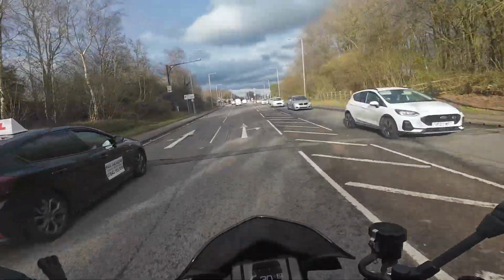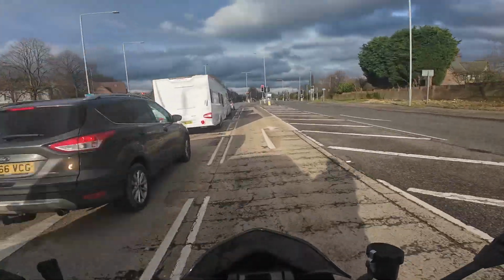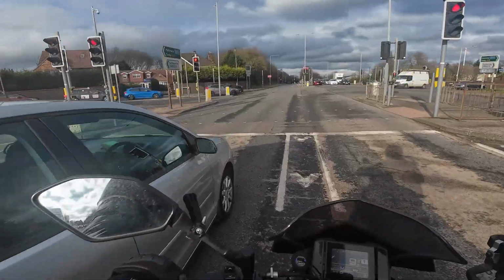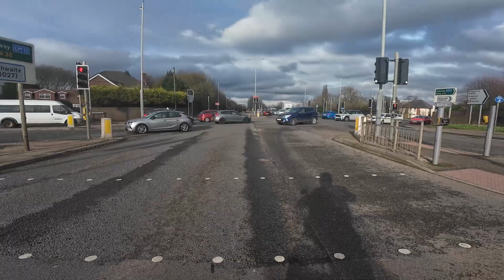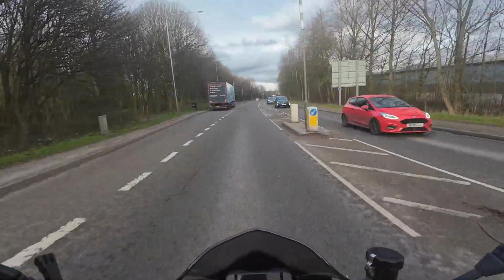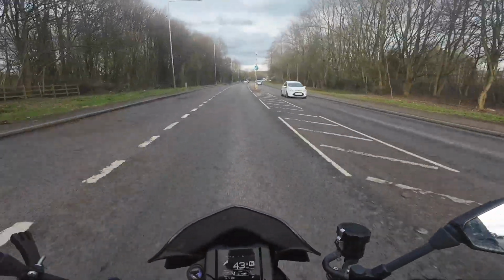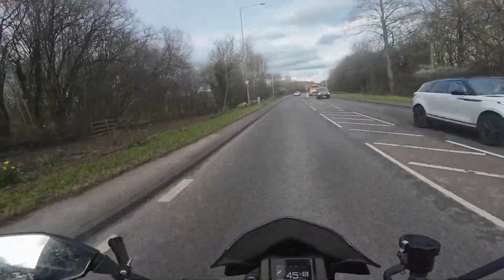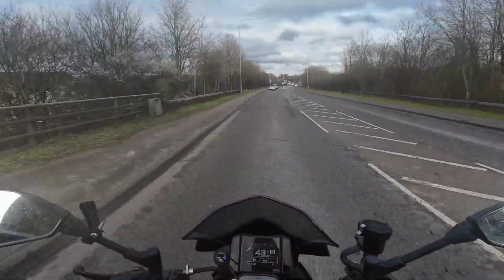So yeah, this is the only problem about going to Steve's from mine, is if you get caught by one light, you get caught by them all, and it is such a pain in the arse. But good thing about a bike, you can skip to the front. So I don't bore you with all these red lights, I will skip to the part where I get to Steve's, and I'll show you the tyre, what the wear was like and stuff, and take it from there. So until then, I will catch you in a minute.